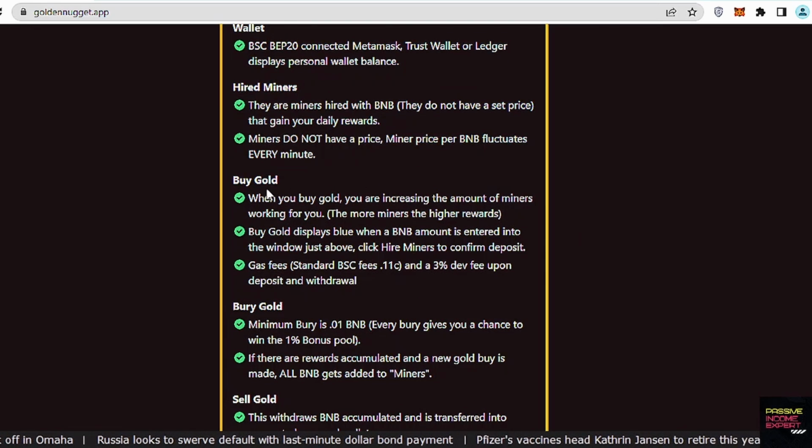Now a bit down. Buy gold. When you buy gold, you are increasing the amount of miners working for you. The more miners, the higher the rewards. Buy gold displays blue when a BNB amount is entered into the window just above. Click hire miners to confirm the deposit. Gas fee: a standard gas fee will be charged from your Binance Smart Chain wallet, and a 3% dev fee will be charged whenever you deposit or withdraw.